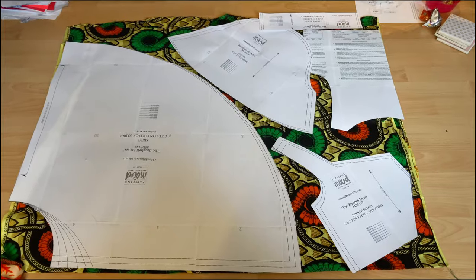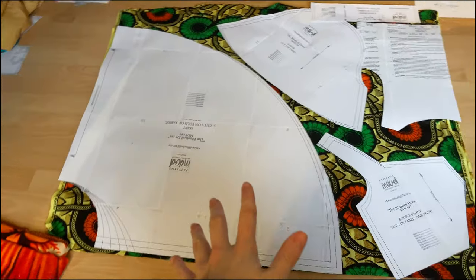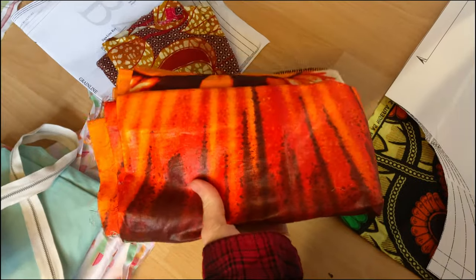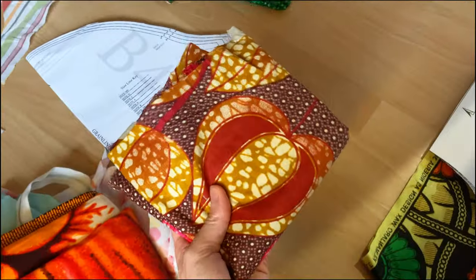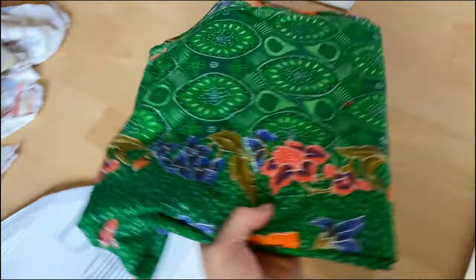I'm gonna go ahead and head to the floor so we can lay this fabric out and see how much we have to actually work with. Okay. Option number one is this beautiful swirly fabric, which barely fits all the pattern pieces, and I definitely have to be strategic with them. Besides that, I have this really beautiful fire fabric. By the way, all of these fabrics are wax because they're traditionally worn as skirts in Malawi. And then thirdly, I have this really pretty floral pattern. And then finally, I have this dark green tribal pattern.